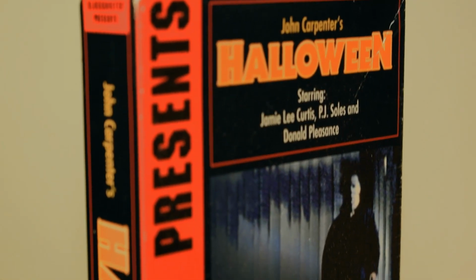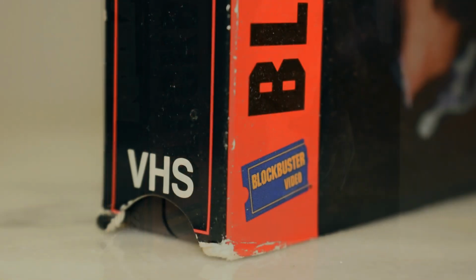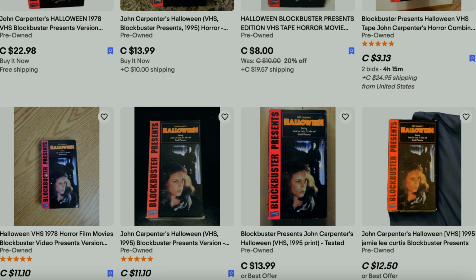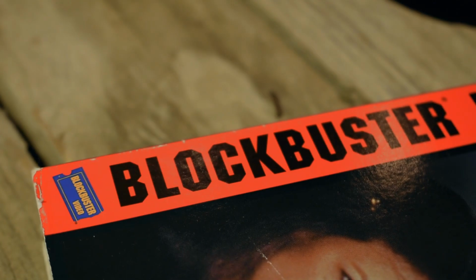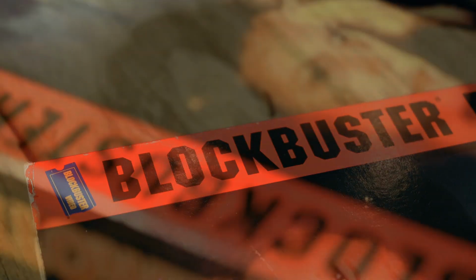I found this copy at a thrift store for $2, and as I said, it doesn't appear to be uncommon, so perhaps you'll be able to find one in the wild too. But if you're clamoring for your own copy, at the time of making this video, copies are available on eBay for as low as 23 Canadian dollars. It doesn't appear to be a different cut of the movie or contain any additional material, so it's really just a repackaging of the same movie, but for me it definitely makes for a good shelf display piece.